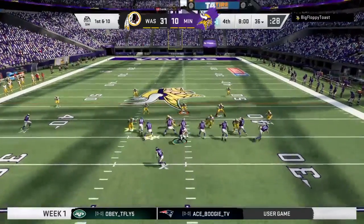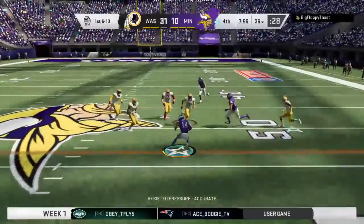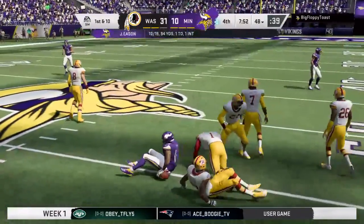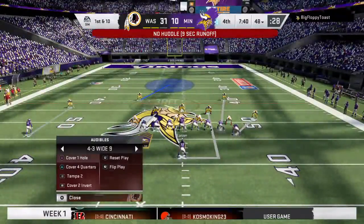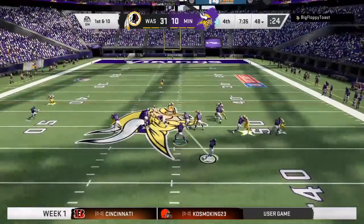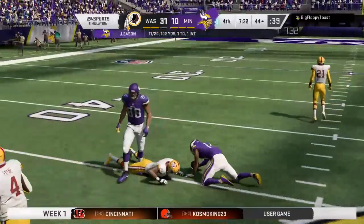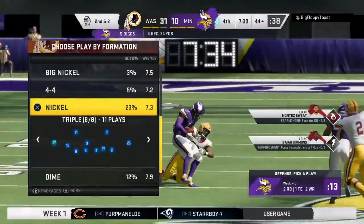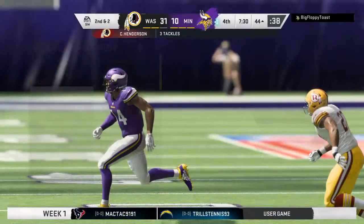Here's 1st and 10. Looking to throw. Eason. It's complete to Diggs. And able to get this one across the 45 before he's brought down. 12 yards there. 1st down, Vikings. This quarterback now perfect since the 2nd half started. 7 of 7. It's 1st and 10. Now the result here, a pickup of 8. Leaves him with 2 to go on 2nd down. A good pickup there. 8 yards on the 1st down completion.